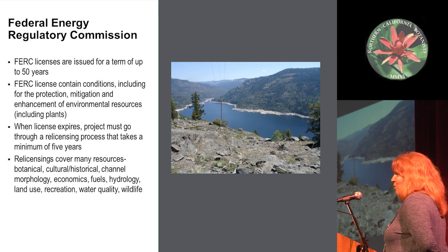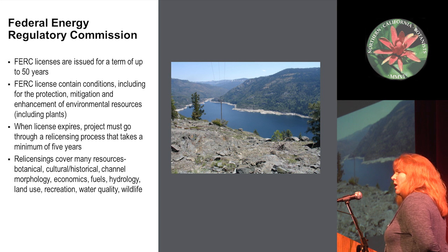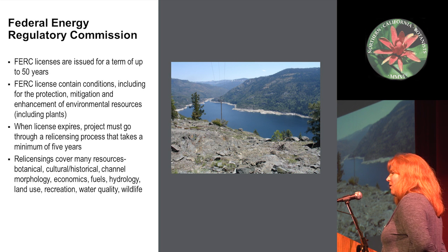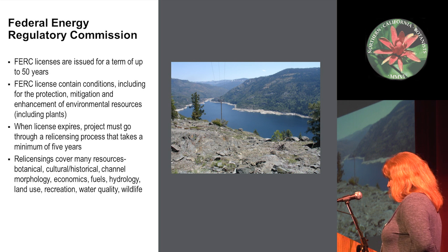Basically, there are multiple ways of going through it, but they all have the same general steps. This is based a little bit on the talk that we had last night. One of the nice things about relicensing is that you don't just cover a couple of topics. Almost all resources are dealt with under relicensing: cultural and historical properties, channel morphology, economics, fuels, hydrology, land use, recreation, water quality, wildlife. All of those things have to be considered during the relicensing of these hydroelectric projects.